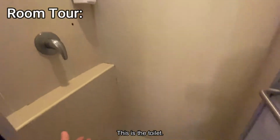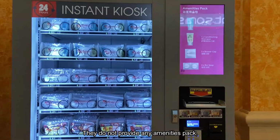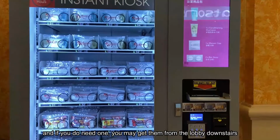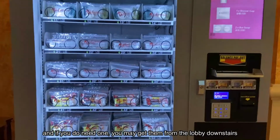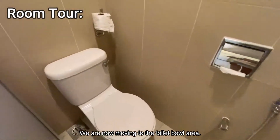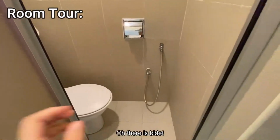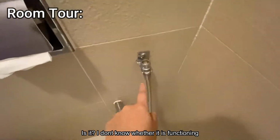This is the toilet. It's a very small space. They do not provide any amenities pack, and if you do need one, you may get them from the lobby downstairs. Now we are moving on to the toilet area. This is the toilet bowl, and it is also a very small space. Oh, there's a bidet there. Is it? I don't know whether it's functioning.